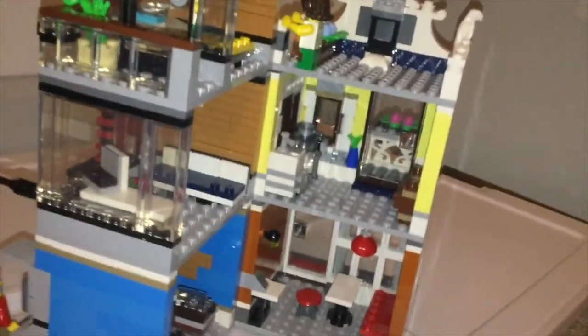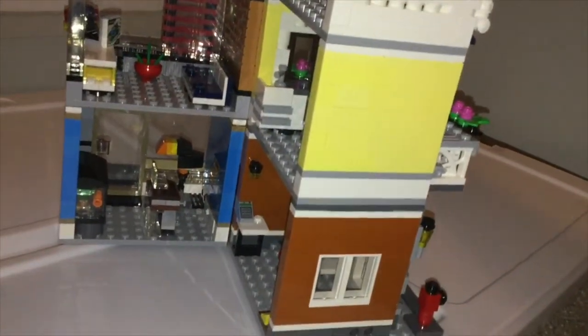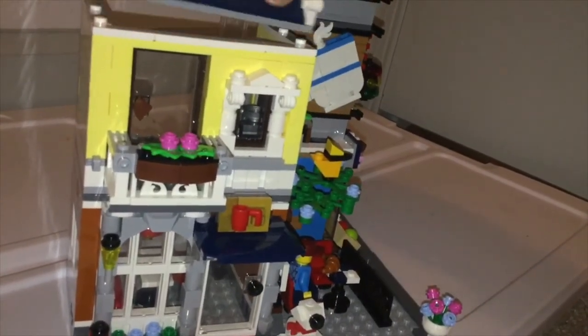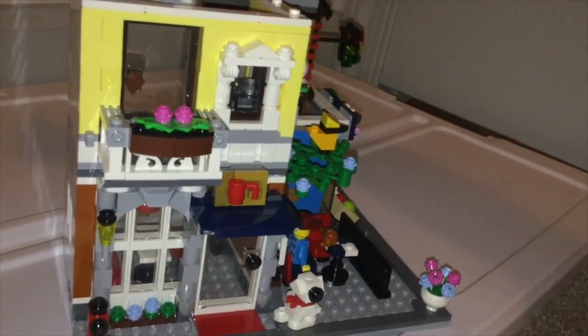This set comes with 3 people. And not too many, but I really love this set. It is very nice. I would recommend it. It is very good. Oops. Oh well. We'll just leave that there.